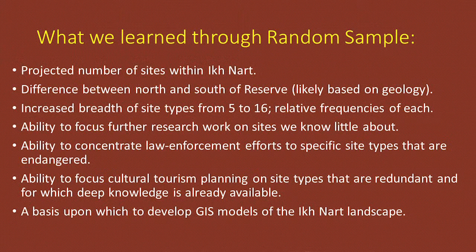So now we knew how many sites we could expect at Nart, and we found out that there was a statistically significant difference between the north of Nart and the south, likely based on geology. And we increased our number of site types that were present. Because we knew that many people had worked on the Bronze Age monuments, we said, well, we're not going to work any further on those kinds of things because other people have worked and are working on them. We're going to pick something else. So we picked, as some people have talked about, the transition period to pastoralism. So that was the period that we decided that we would talk about, and also 18% of our sites were potential sites of this time period.